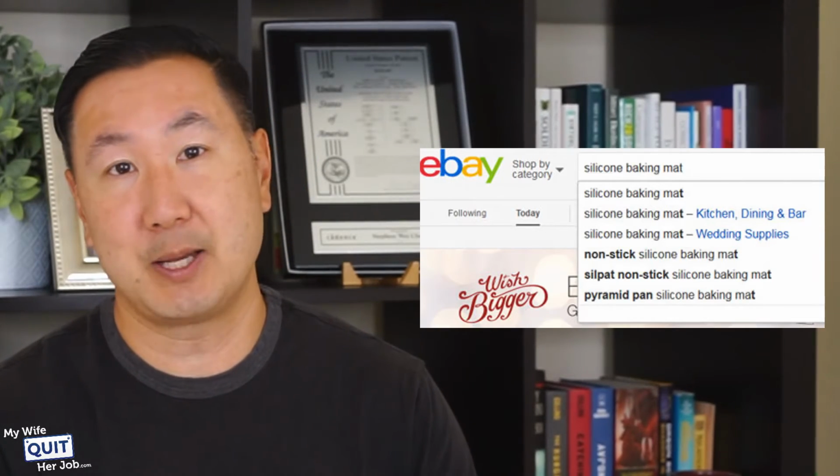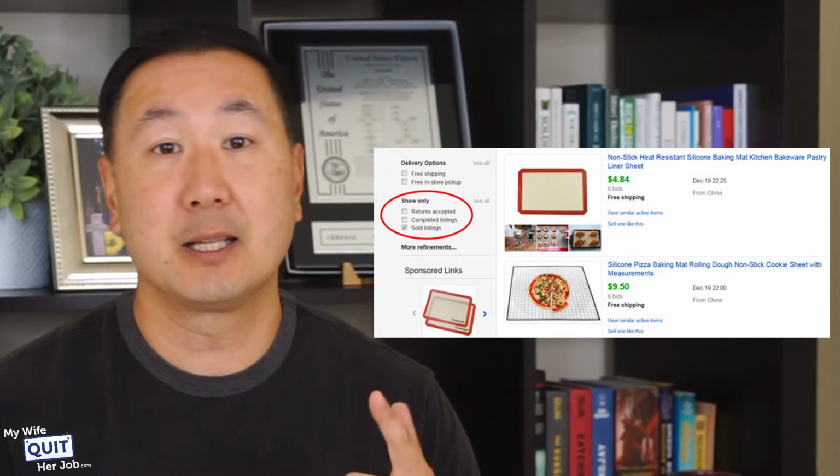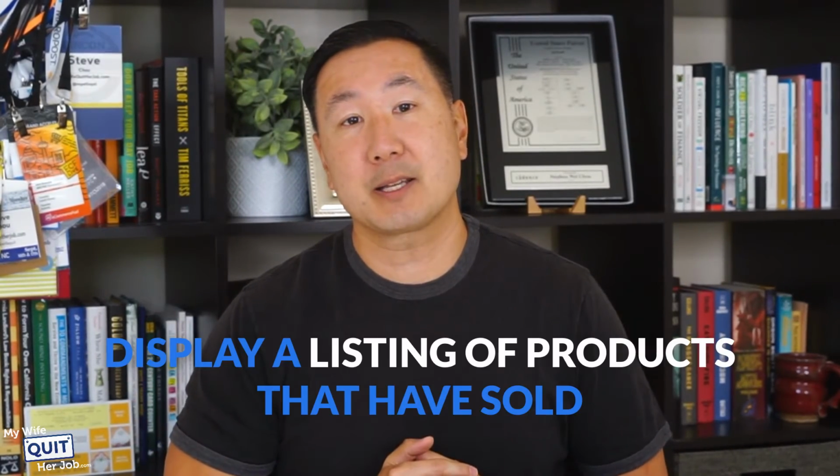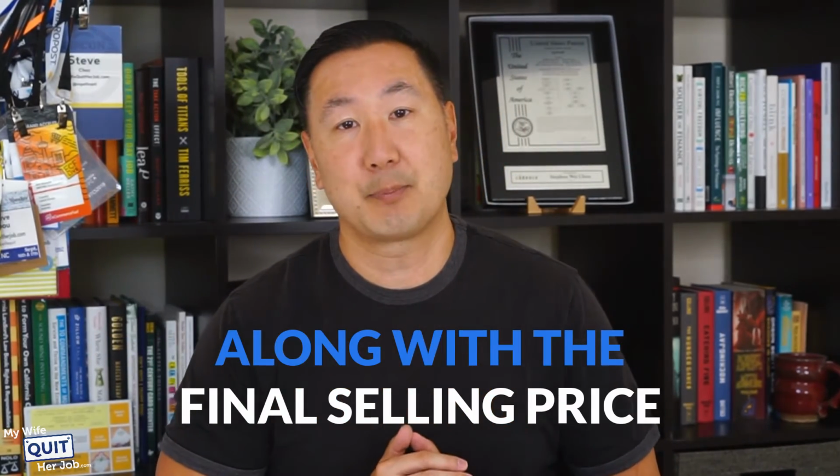Now, to brainstorm products to sell on eBay, simply type a product in eBay's search bar and then look for the sold listings link in the sidebar and click on the checkbox. Voila! eBay will now display a listing of products that have sold in the product category of your choice along with the final selling price. And with this info, you should be able to get a good idea of the demand and the selling price of a wide variety of products.